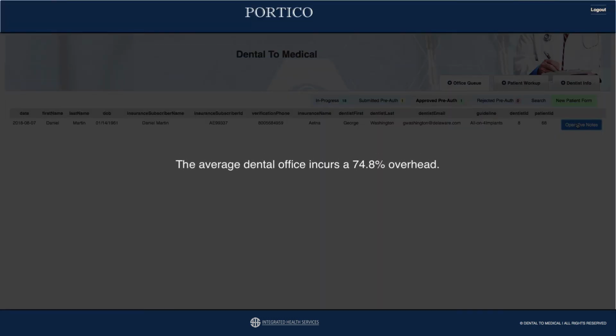The average dental office incurs a 74.8% overhead. With just 4 procedures each month billed through major medical insurance, the average office will increase net revenue by 200%.